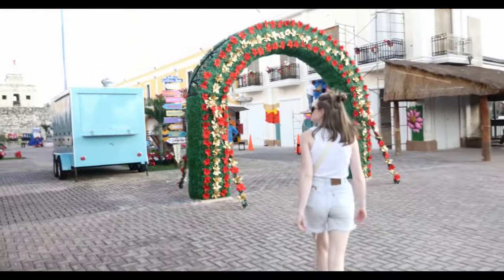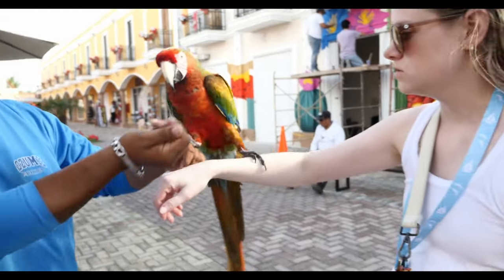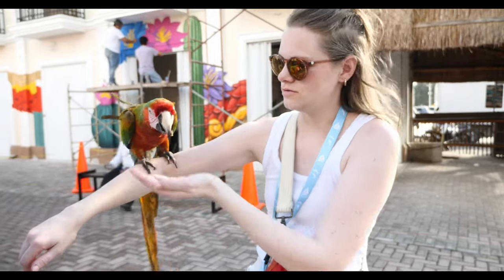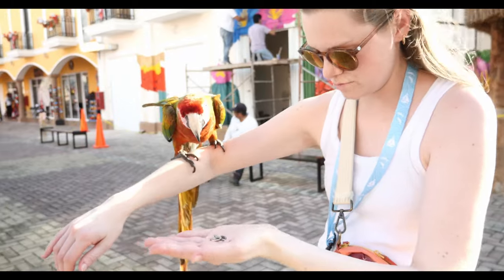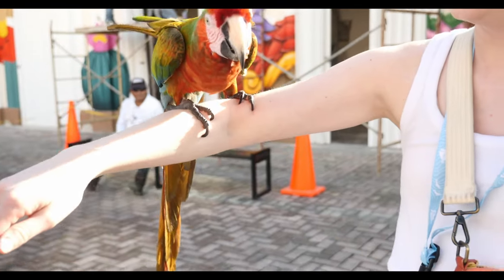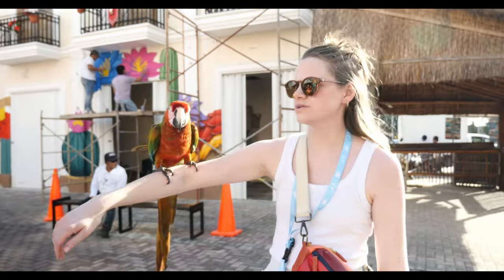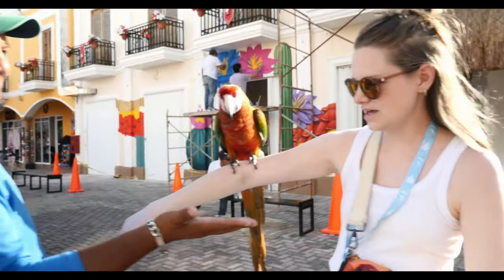Little marketplace area. Oh, I can hold him? Yeah. Take it. Just hold it out? Yeah. Okay, last one. Oop, we're dropping him. No problem. You said his name is Coco? Yes, he's 20 years. 20 years? How long do they live? Oh no, I'm not doing that. You sure can do that. Oh my goodness! It's your tour.